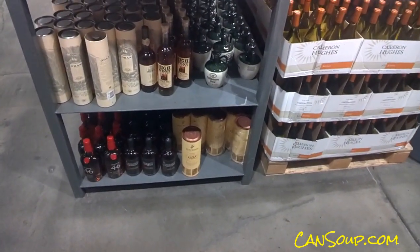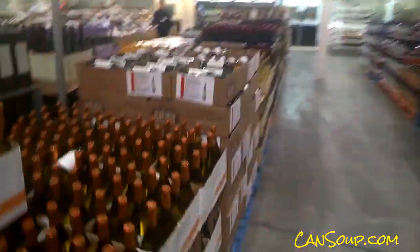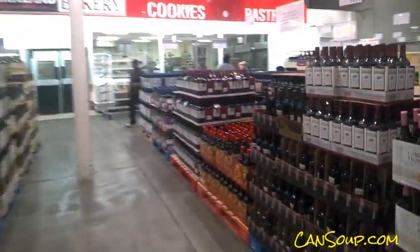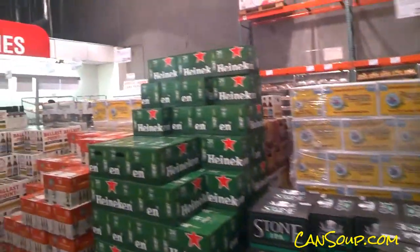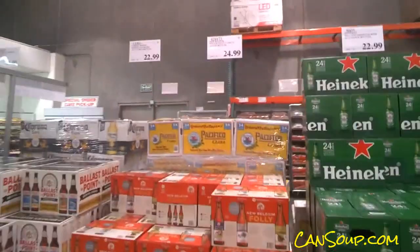The Remy Martin. I did read somewhere that they are one of the biggest liquor, wine, and stuff dealers in the world. And I think the fourth biggest pizza shop. Stone, that's a local ale. Heineken's $22.99 for 24 bottles. New Belgium, Sam Adams, 22, 24, Ballast Point, 31.